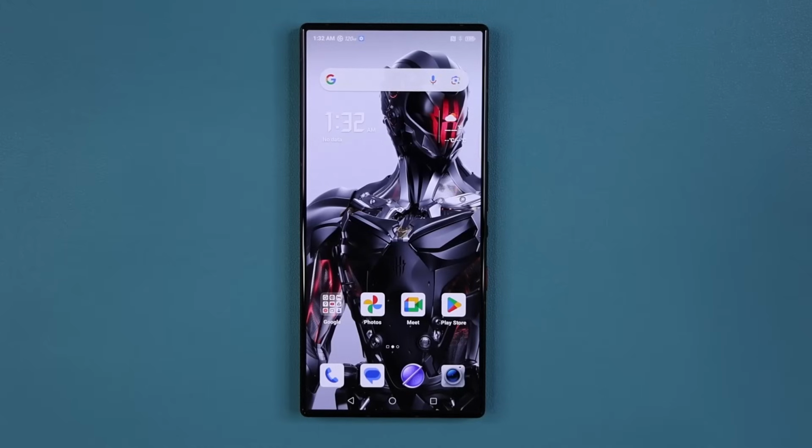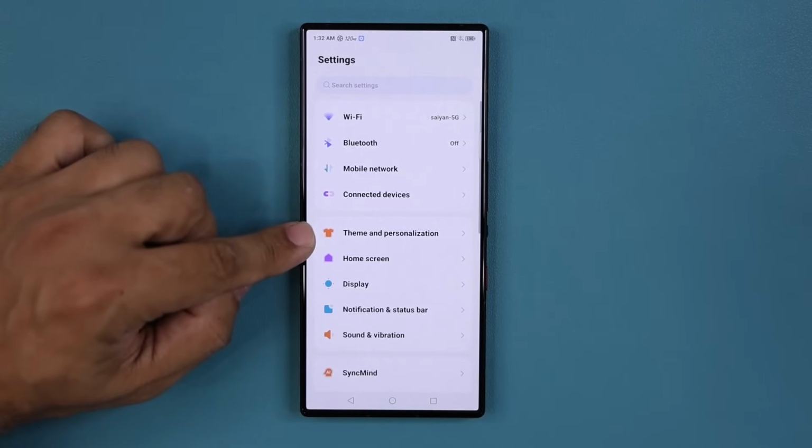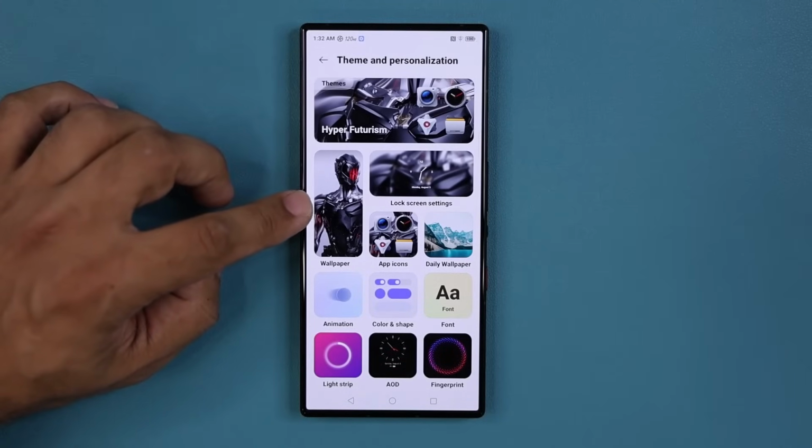I also want to show you guys the gaming capabilities of this phone. But before that, let's go to the settings really quick. And I want to show you this thing right over here. The customization command center is what I call it. So from here, you can change every single thing on the phone.